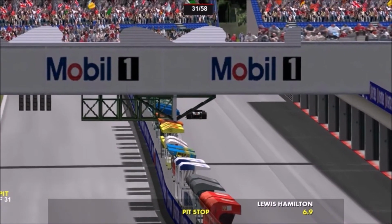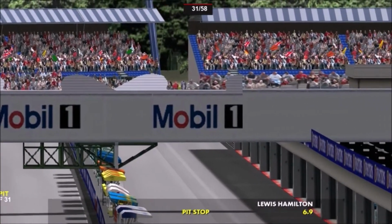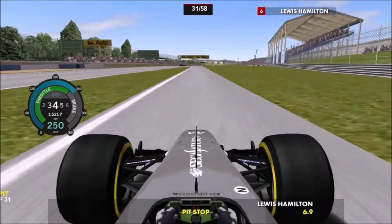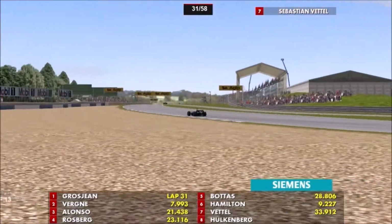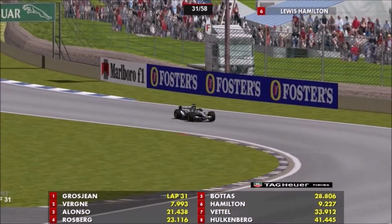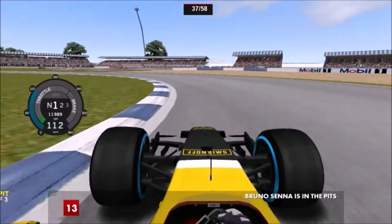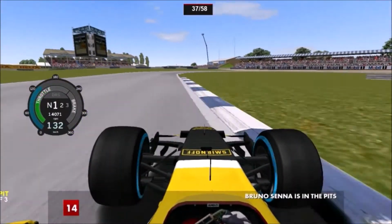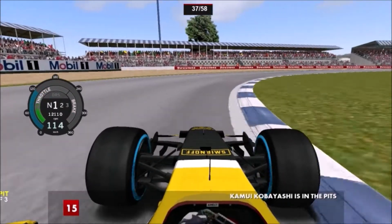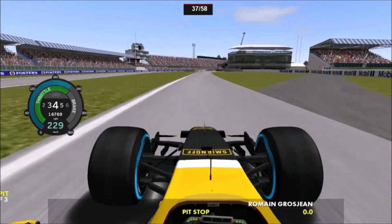So where's he going to feed out? Yeah, he's going to feed out about 5th, 6th, something like that. Well, I think there's Bottas going through, so he's going to rejoin in 6th position, ahead of Sebastian Vettel. I did wonder if Vettel was going to be a bit more of a factor, but he's slipped back a little bit at this point. I think the maximum Vettel can do may only be 7th or 6th position now.